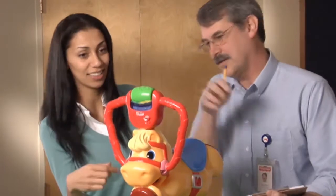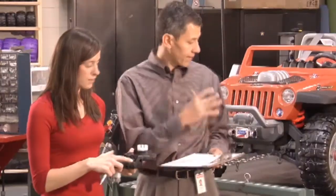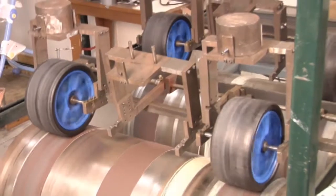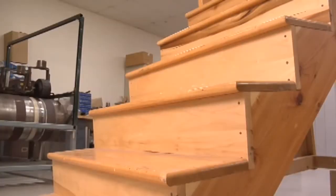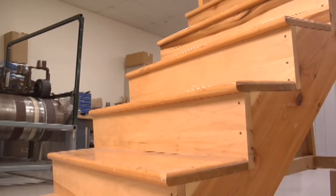That gives us a much broader understanding of safety. We have several different test labs very close to where products are developed. And we test for things well beyond how a toy is actually intended to be used, because we know that kids can get a little mischievous.